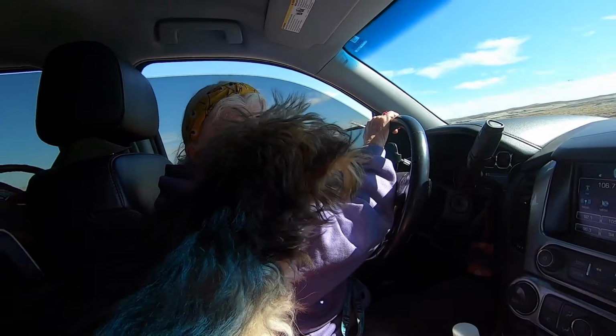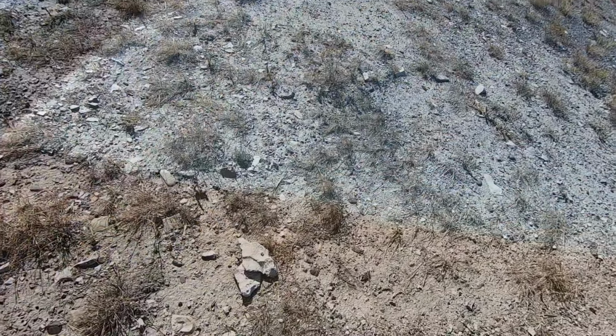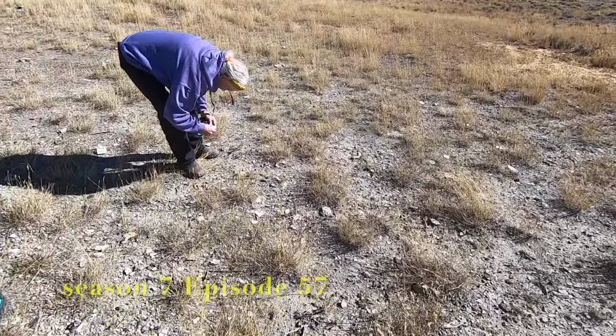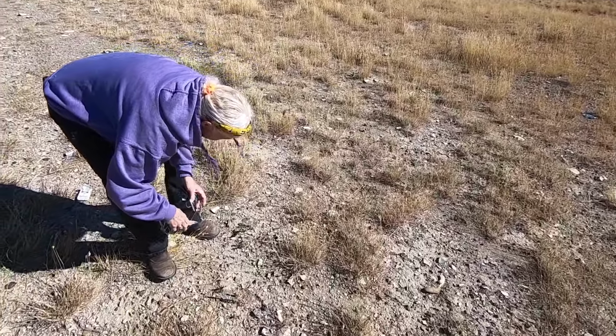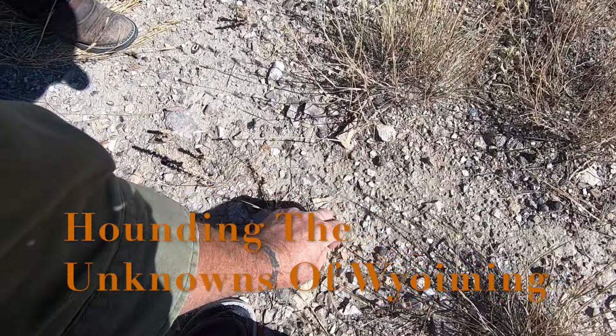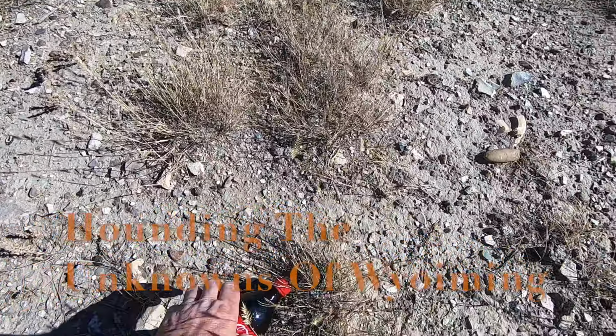Okay, we're at the next location. So we're gonna look all around through these rocks before we leave Wyoming. And what am I looking for here? There was a spirally seashell, and she thinks that she found a red colored agate here too.